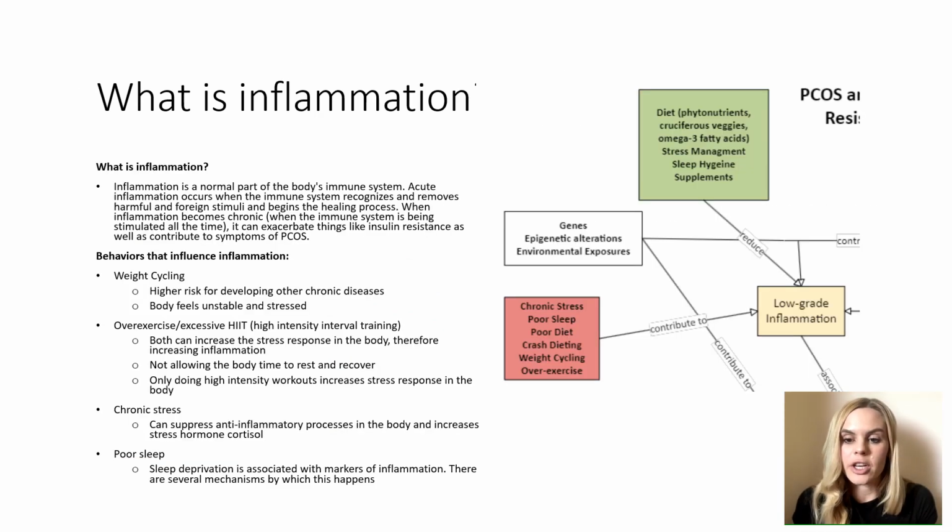Acute inflammation is a normal part of the body's immune system. When the body senses an injury, such as a cut on your arm, it releases inflammatory molecules to target that injury and begin the healing process. When inflammation becomes chronic, for example, when the immune system is being stimulated all the time, it can exacerbate things like insulin resistance as well as contribute to symptoms of PCOS.